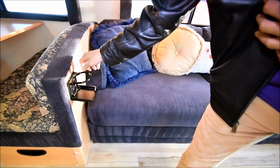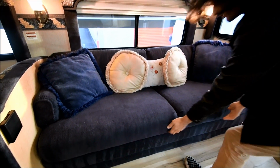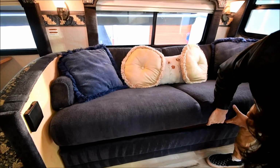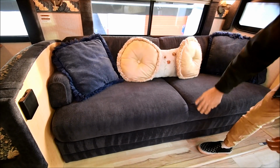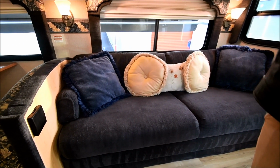So we've got a little cup holder here, which is pretty useful. Got a couch. Now this should jackknife, and yes it does, so that's jackknifes, and I believe, yeah, you've got storage under there as well, so this comes off, and there are seat belts, and there should be seat belts on the forward-facing dinette as well.